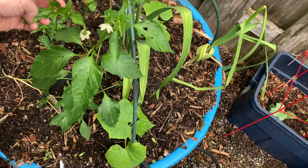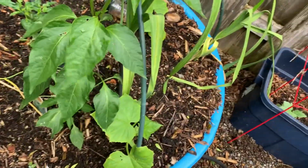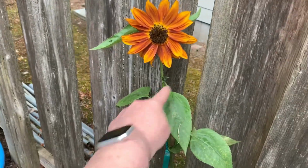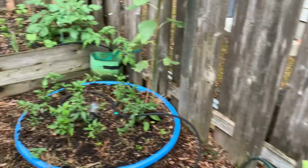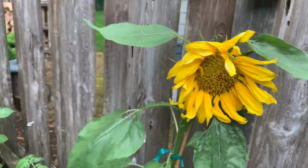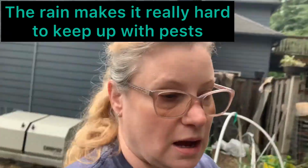This is getting eaten up a little bit. This is a poblano pepper plant. We got our sunflower there, and it's got two little buds. Even though it's kind of a sacrificial plant here, it's been attracting a lot of bugs. There's our beautiful sunflower there, and if you look closely, you can see that it's starting to develop some seed. So that's awesome. Our pepper beds are coming back. They're not as big as they probably would be, but they're coming back. So what can I say?